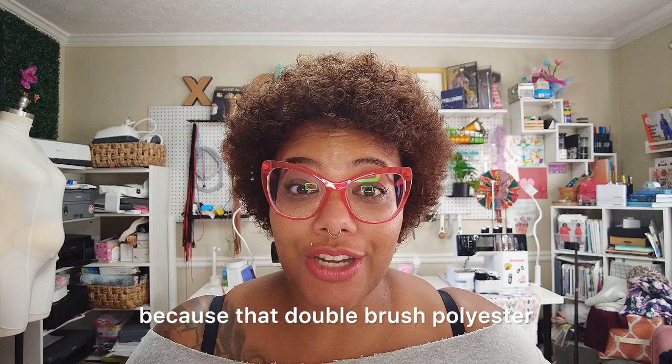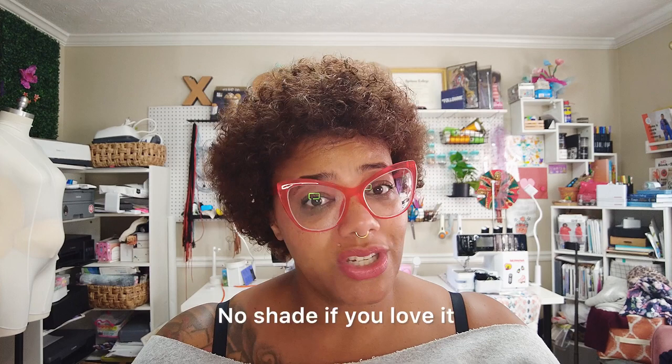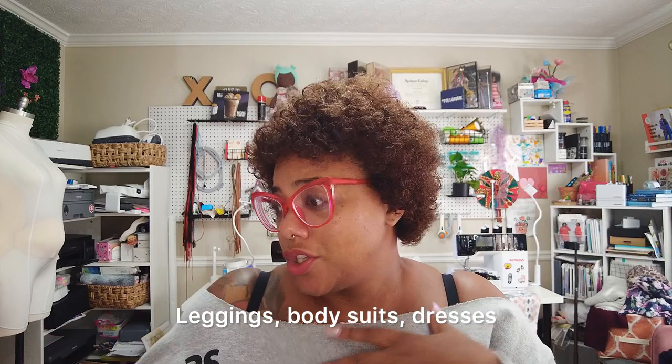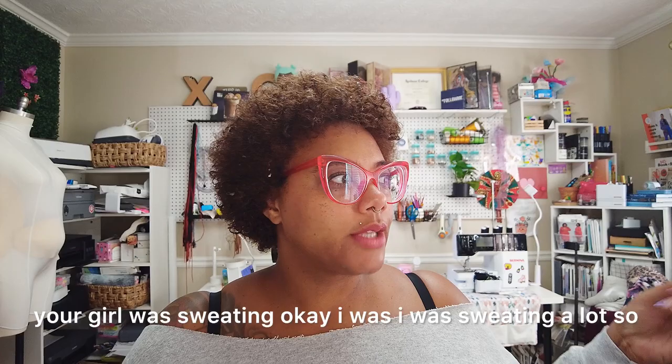That is not the most breathable fabric in the world. No shade if you love it, because there was a point in time where my friends know that I was giving double brush polyester for everything. Leggings, bodysuits, dresses, it didn't matter. But also, your girl was sweating, okay? I was sweating a lot.